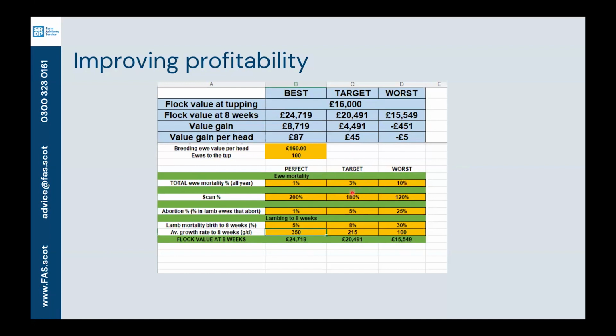And on the line below, we've got a target scanning percent of 180. If we do really good, we could maybe increase that to 200. Or if we have a shocker of a year, that'll be 120%. That's scanning. And these figures are all connected to losses, right? If you lose a ewe, you're not going to get lambs out of her. If you lose her at the wrong time, you might lose her and the lambs. Your scanning percent is the ultimate number of calves or lambs you're going to have on the ground.